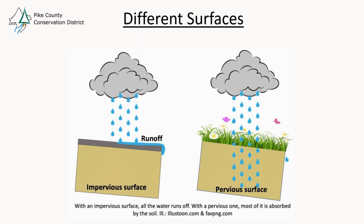It's important to mention here as well that we mentioned how the water is underground in these aquifers, but not quite how it gets there. So to start off, there are two different types of surfaces that we commonly mention. The first is an impervious surface, and those are things such as parking lots, roofs, anything that doesn't allow water to go through it. And you can see in this diagram here on the left, it says runoff. So these surfaces often create a runoff situation.